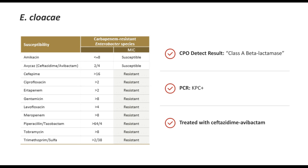So here are that individual patient's susceptibility results. What you can see here is we performed on our Phoenix the CPO Detect test, which said it was a class A beta-lactamase. This test provides information on the presence of beta-lactamases and their classes, if they're carbapenemases, for the enterics. We confirmed this with a PCR, which sure enough showed the presence of KPC. And very typical for KPC producers, it was resistant to the majority of agents that we tested, with the exception of ceftazidime-avibactam and amikacin. And so in this case, we treated this patient with ceftazidime-avibactam.